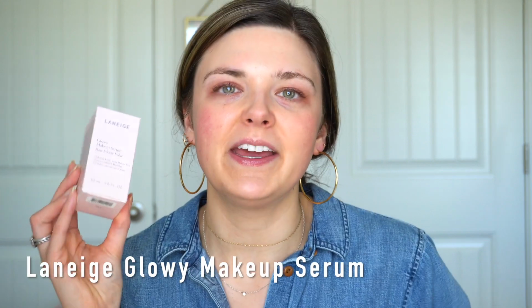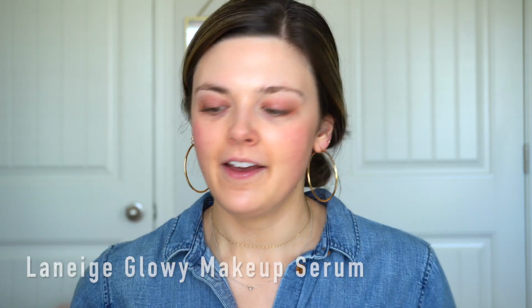The first thing that I got is kind of random. It's a newer product, but it's been out a few months. This is something that's been in my Sephora cart for the longest time. I've just never actually gotten it, and it's the Laneige Glowy Makeup Serum. Obviously, it has the word glowy in it, which automatically intrigues me. Anything that has the word glow, we know that I automatically want to try it.